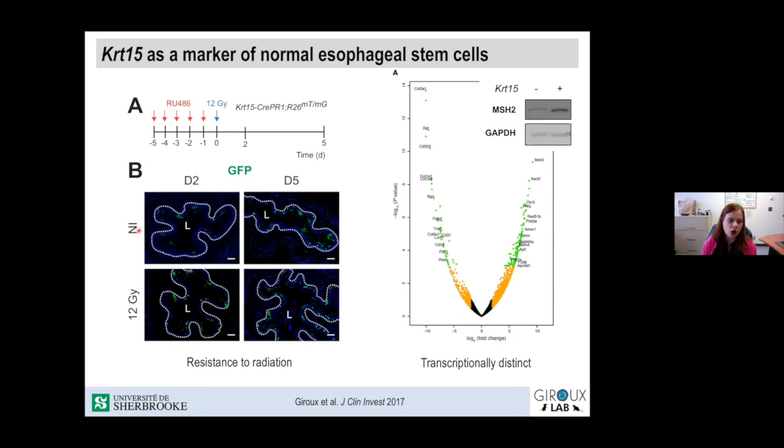And we can notice in non-irradiated mice that we have this clonal expansion like we would expect. But following radiation, we could notice two things. First thing is that the K15 cells are still present, suggesting that they are resistant to radiation, and also that they're still expanding, suggesting that they're important in tissue regeneration following injury. And we've shown the same thing as well in the intestinal epithelia. So that was a really key experiment that supported the description of the first esophageal stem cell in mouse, at least.